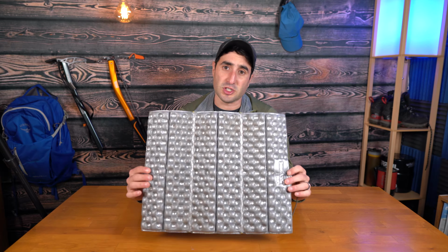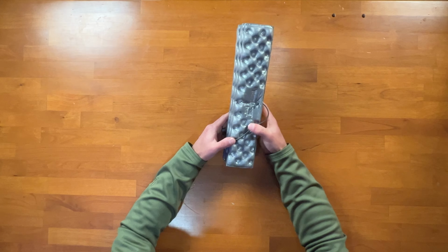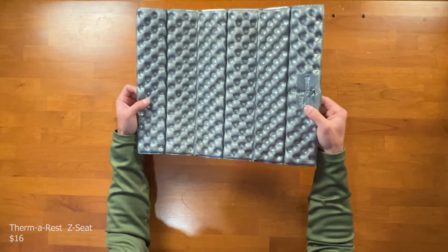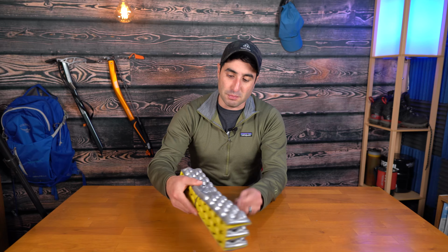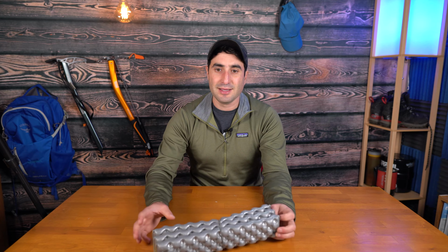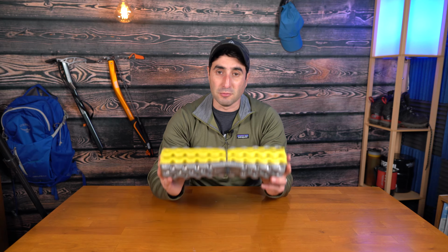But this is a really cheap, nice tool to use to sit down in the backcountry, and something that I usually will not leave home without unless I choose to carry or haul a chair. And this sells for $16, so relatively cheap. They have a full sleeping pad of this material too, but this is just a small section so you can sit down, and you do have this nice bungee on it to keep it tied down, and you can just strap that on your pack and have a nice little accessory here. So $16 for this Thermarest Z Seat, something every backpacker would love to have, I'm sure.